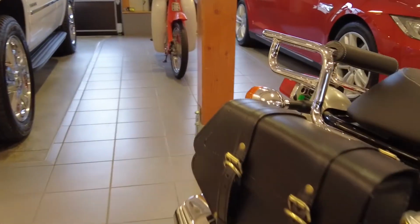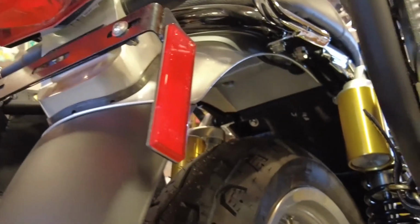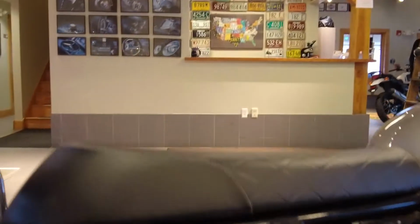Touring saddlebag kit and the rear rack. The rear rack is pretty straightforward, definitely about a half an hour or so installation, and probably close to an hour and a half installation for both saddlebags.